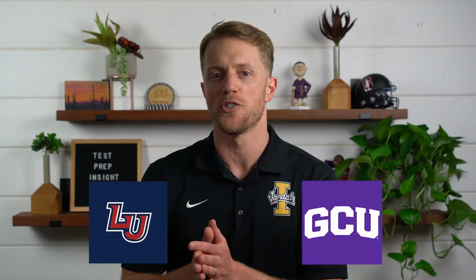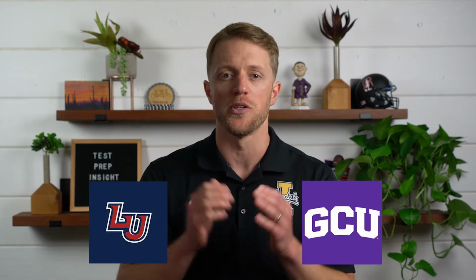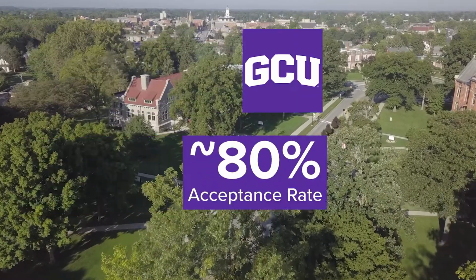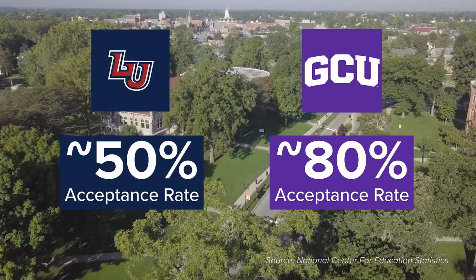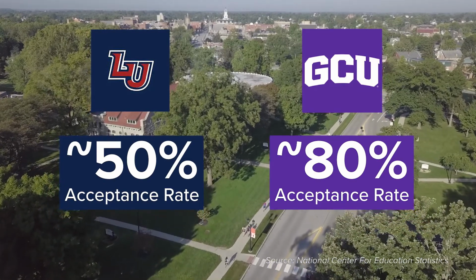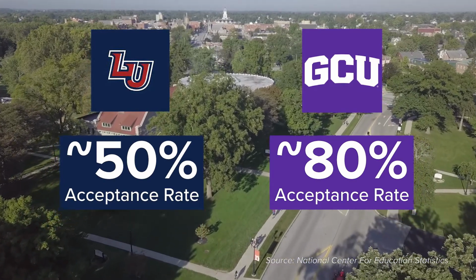Now, the 2 exceptions here are Grand Canyon University and Liberty University. These are not open enrollment schools. With that said, they have fairly high acceptance rates. Grand Canyon's is right around 80%, and Liberty's is right around 50%. So still a pretty decent chance you'll get accepted as long as you meet or exceed their admission requirements.